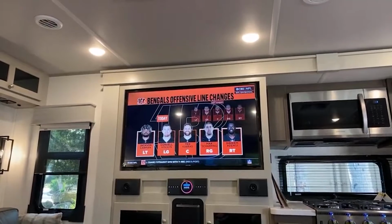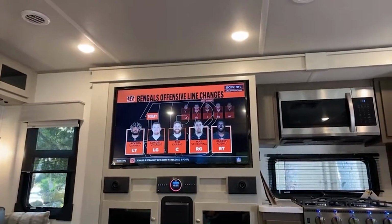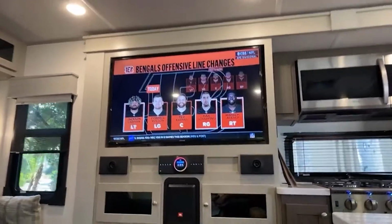392MB. MB standing for mid-bunk. All right, so the living room. We'll do this real quick so we don't interrupt the game as it starts.